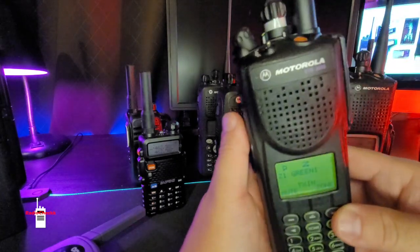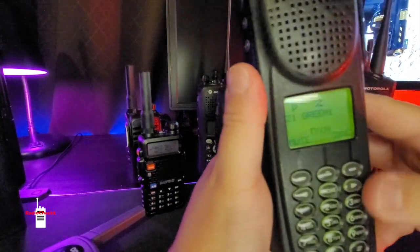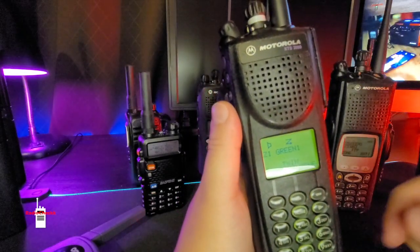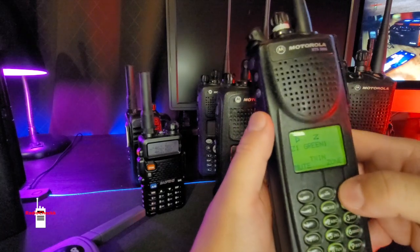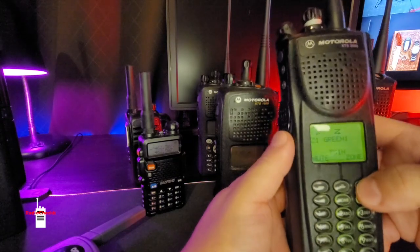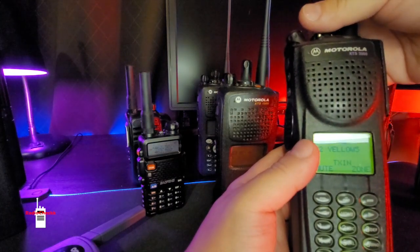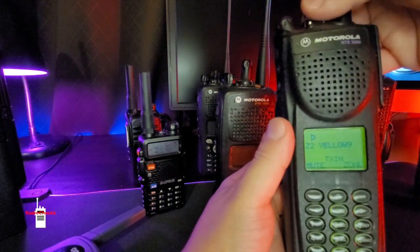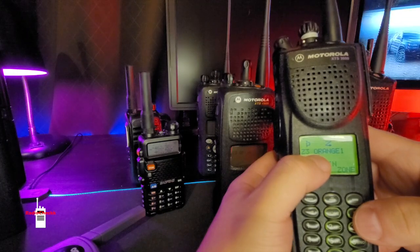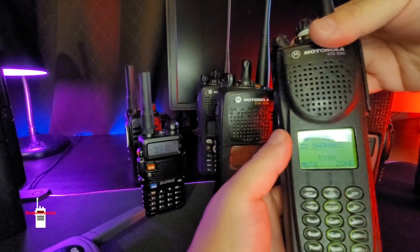So, for example, my XTS 3000, I have it set up to where every zone is a color, and I can always tell someone, hey, go to blue 3 or tan 5, right? So for example, my first zone is green. These are all the channels that I can operate on, right? Yellow means something different, and again, I still have various channels on here. Okay, same thing for orange. Talk group 1, obviously if you know what that is. Orange, okay, can talk on that.